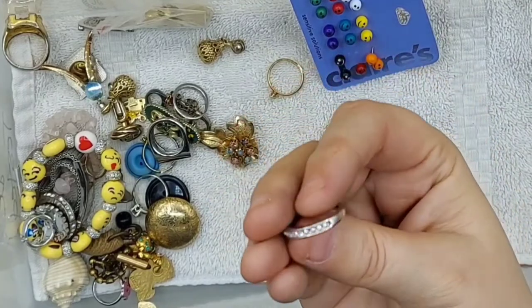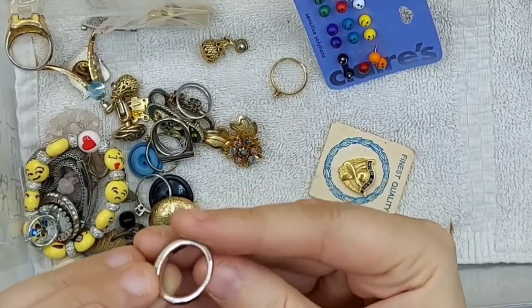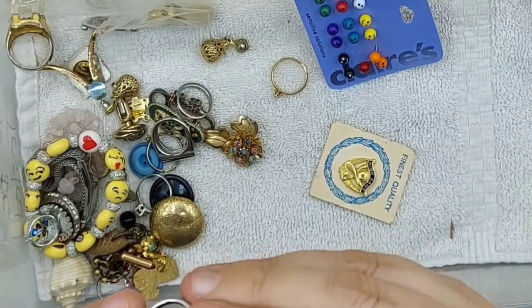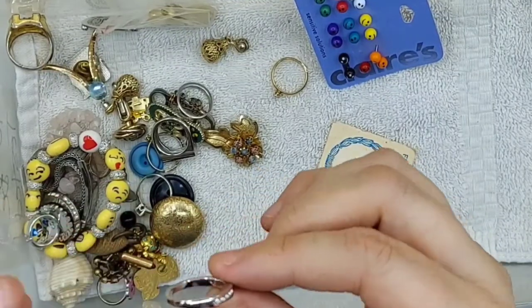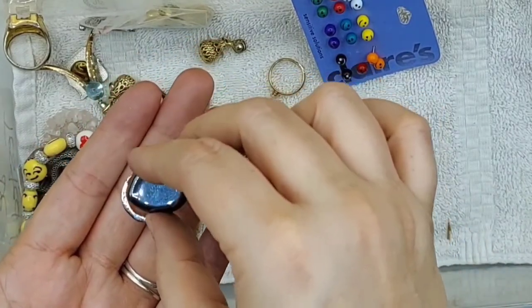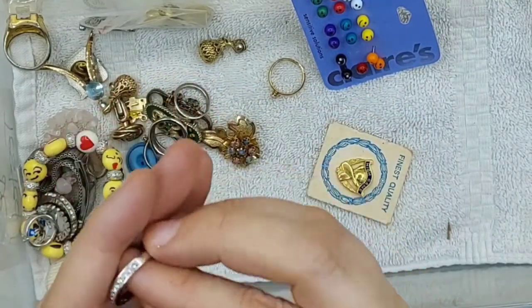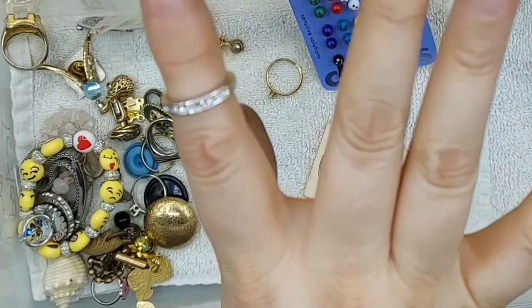Oh, there's another ring. Those are sparkly. Is there anything on the inside, though? I don't see anything on the inside. Ooh, it's not magnetic, though. I would think it would have an identifier on it. It's very, very sparkly.